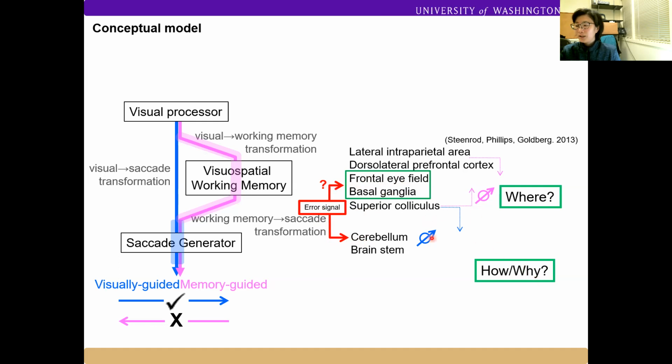And why are there 2 sites to induce adaptation? Just the cerebellum can induce all adaptation, but somehow there are 2 different adaptation sites. We don't know, but it could be interesting to study. Okay, that's it. Thank you very much.